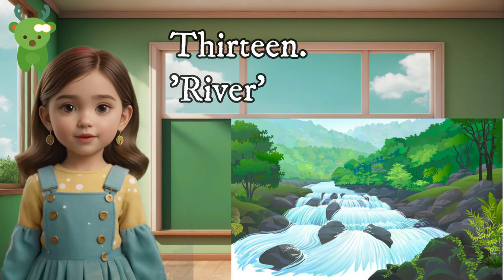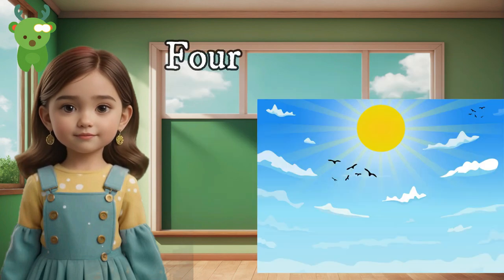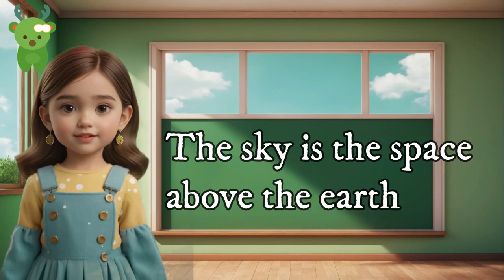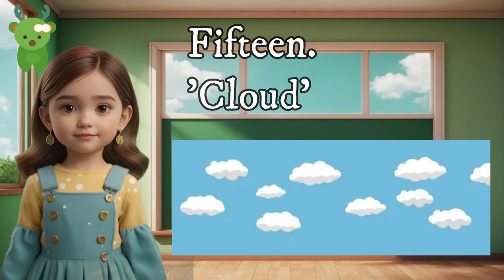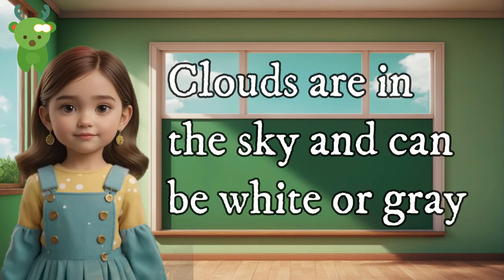13. River. A river is a large natural stream of water. 14. Sky. The sky is the space above the Earth. 15. Cloud. Clouds are in the sky and can be white or gray.